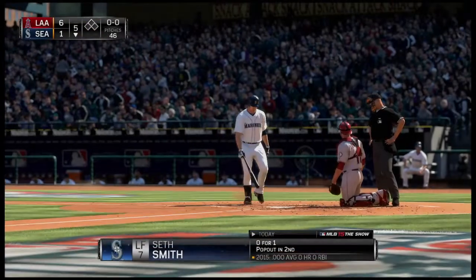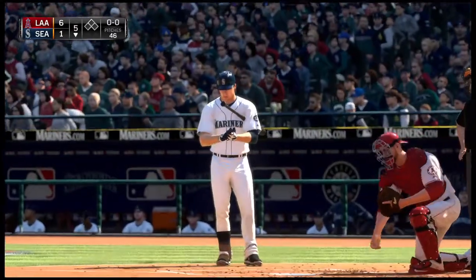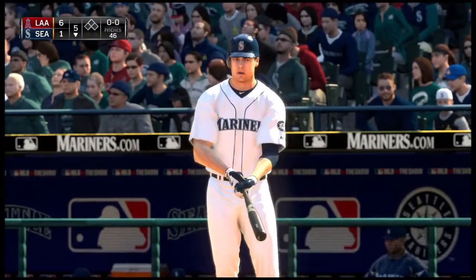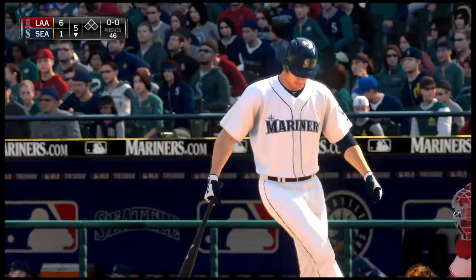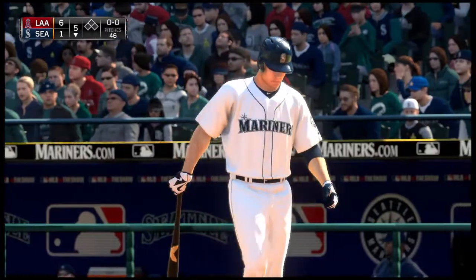Seth Smith will stand in to start things out here in the home half of the 5th. And you get the sense, Steve, that this crowd's been pretty well taken out of the ballgame to this point. Yeah, they pretty much had to sit on their hands all afternoon. Not a lot to get excited about so far. And I think that's a credit to that man out there on the mound. He's cut right through this lineup for the first 4 innings.